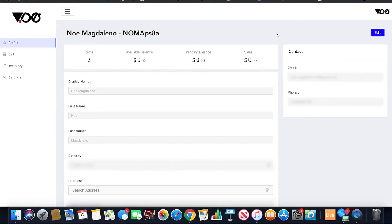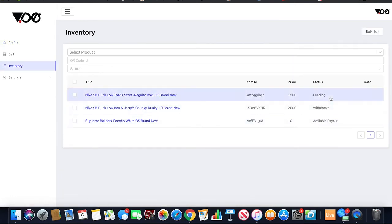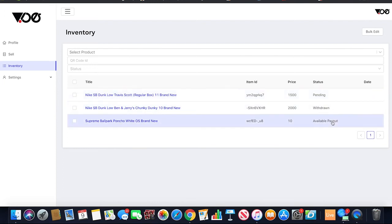Now your items are up for sale. From your seller profile, you can monitor the status of any of your inventory 24/7 by going to your account and clicking the inventory section. You can see live status on your items such as pending, withdrawn, available payouts for items that have sold, as well as active status for items that have not yet sold in our store.